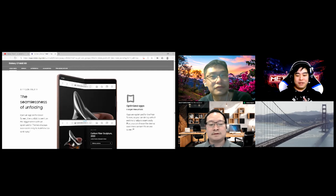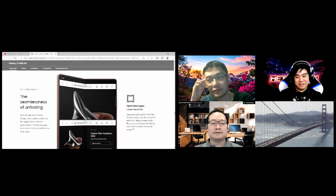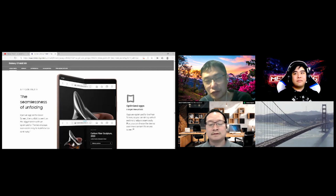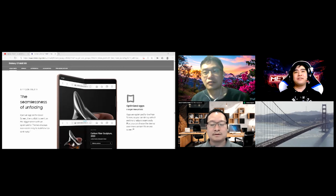which affected both the original Fold and the Z Flip. It also affected Huawei's version of their foldable as well. So I guess it's a problem common to all these foldable phones. Yep, but we'll see how it goes once it's released, and when proper tests are done on it.